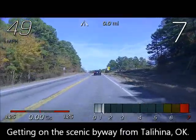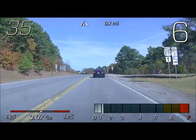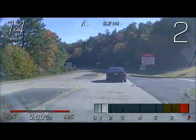So outside of Talihina, just a few miles, is where you connect to the scenic byway. Again, I'm going to sit back and just let the videotape run and play a little music for you.